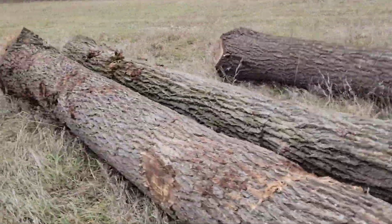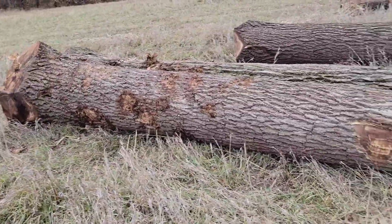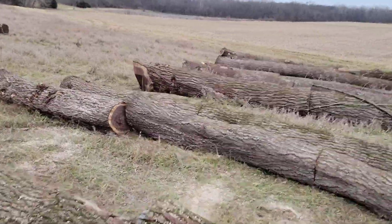Good 12 there. Look at that. It's a good 12. Good 12 second cut. Good pieces, good wood. Got some size to them.